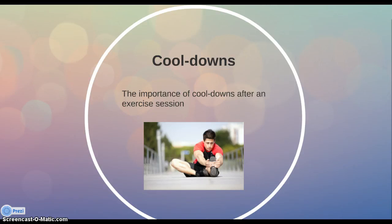The light cardio component serves as a way of allowing the body temperature to decrease back to its regular state, and also aids in the removal of waste products such as lactic acid that have built up throughout the duration of the session. Additionally, the stretches serve the important function of allowing the muscles to return to a more relaxed state, as well as allowing them to realign themselves and establish their normal range of motion.